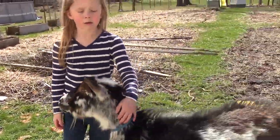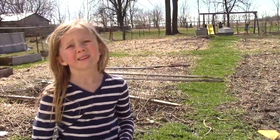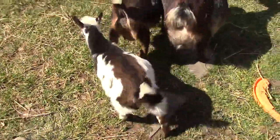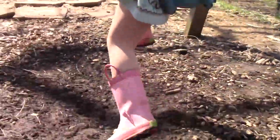Let's get the goats out of the potager. And we got to get rid of that big arbor that fell over this winter. Again? Yeah, we're not going to put it back up. Okay, no more goats in the garden. Come on, shoo.